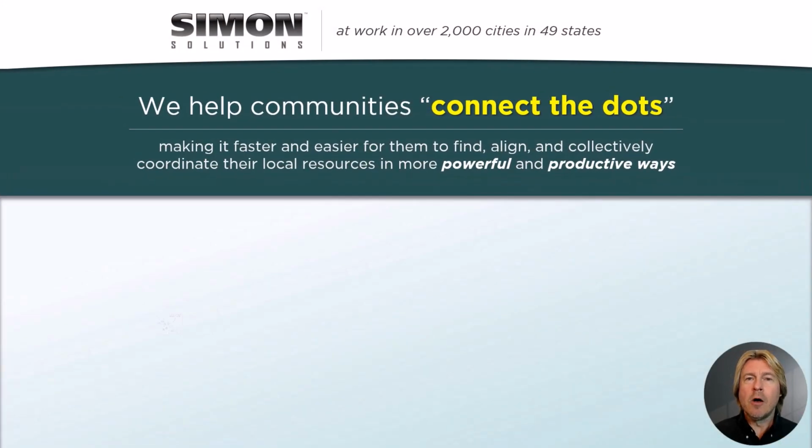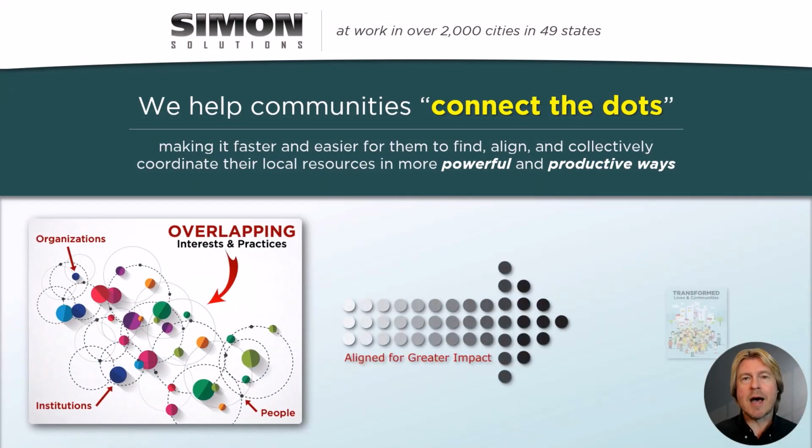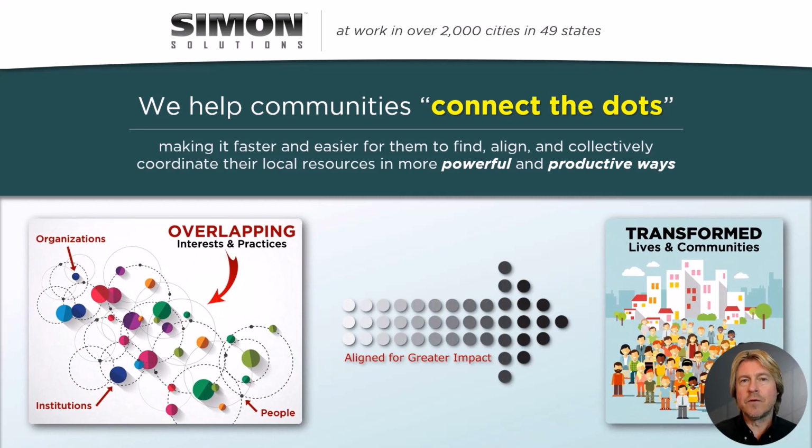We do this by helping communities connect the dots, making it easier for them to find, align, and collectively coordinate their resources in more powerful and productive ways. Charities, churches, food pantries, schools, hospitals, businesses, and funders can now work together more efficiently and effectively to help people get ahead to a better quality of life and brighter future.